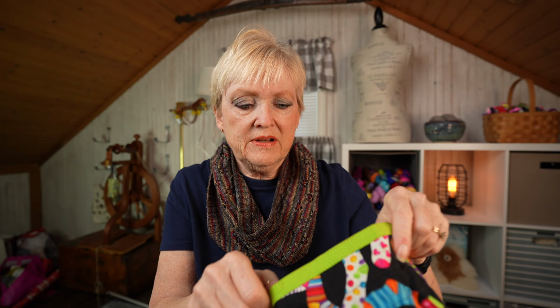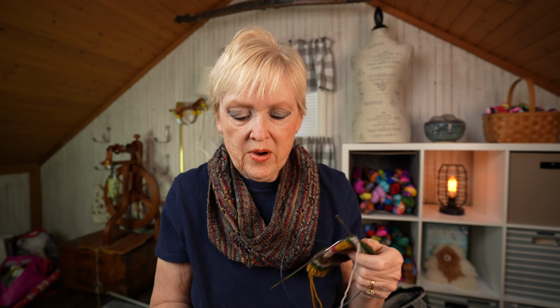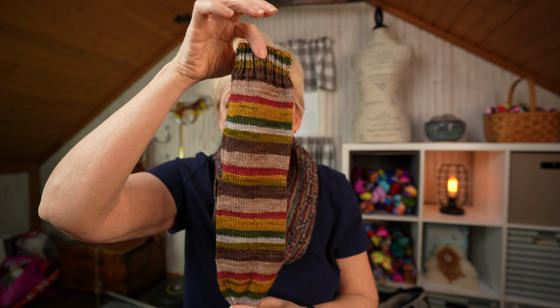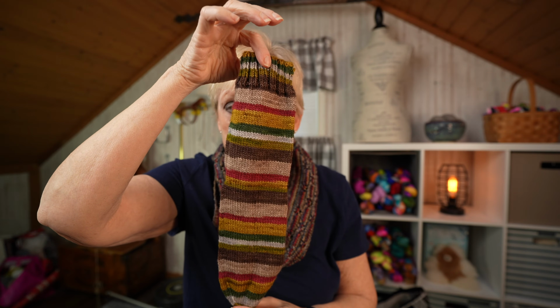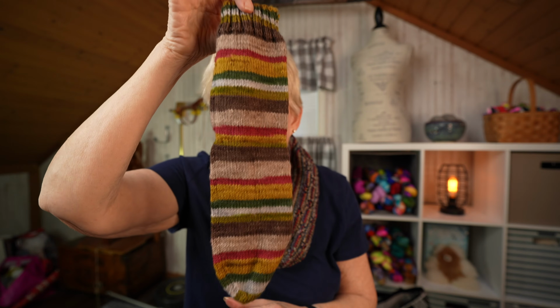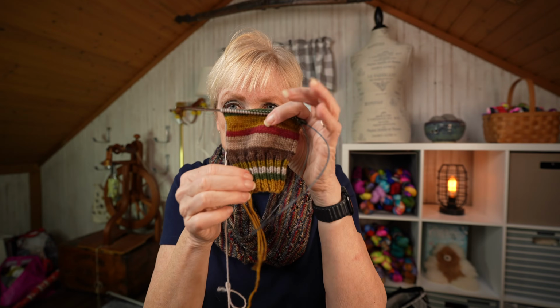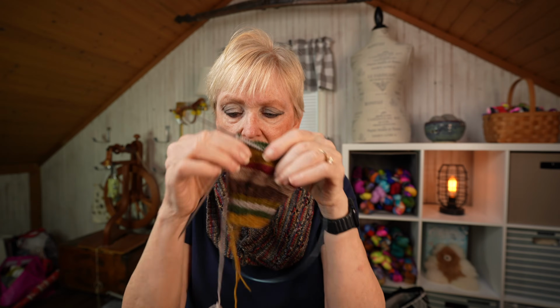Now, do you guys, I always have a backup plain stockinette thing to knit on while I'm watching TV, because I don't have to look at plain stockinette in the round. So I've been working on the second sock for this, and this is Woolens and Nosh. It's a fall colorway of hers, and I love it. It's beautiful. So this is the second one.